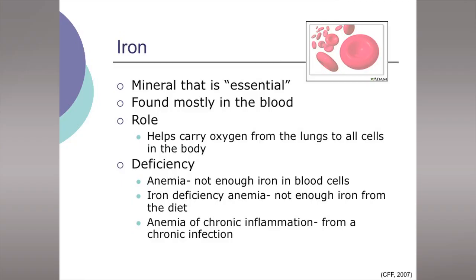Iron is also an essential mineral. It's found in the blood, and it really helps to carry oxygen from the lungs to all the cells in your body. Anemia is defined as not having enough iron in those blood cells, and then iron deficiency anemia is when you don't have enough iron from your diet. The anemia of chronic inflammation is when it's from having a chronic infection.